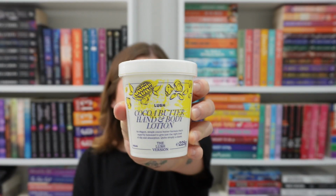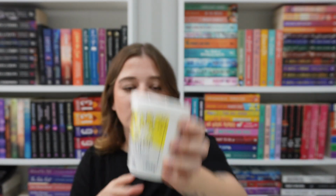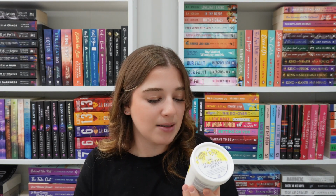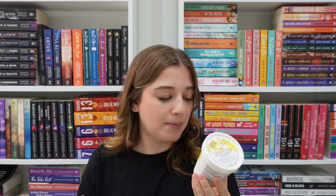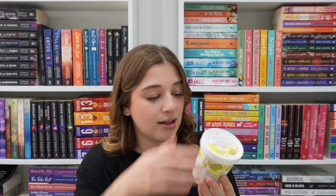And last but definitely not least, we have a hand and body lotion, and this is the cocoa butter hand and body lotion. This one is in the classic Lush pots for lotion, which tells me it's going to be a little bit of a thinner consistency. This one says an elegant, simple cocoa butter formula that's expertly balanced to give just the right level of slip and absorption. Quite simply a classic. And ingredients wise, it has got almond oil, cocoa butter, sandalwood oil, chamomile blue oil, and I think that's basically it. I'm so excited to smell this one.